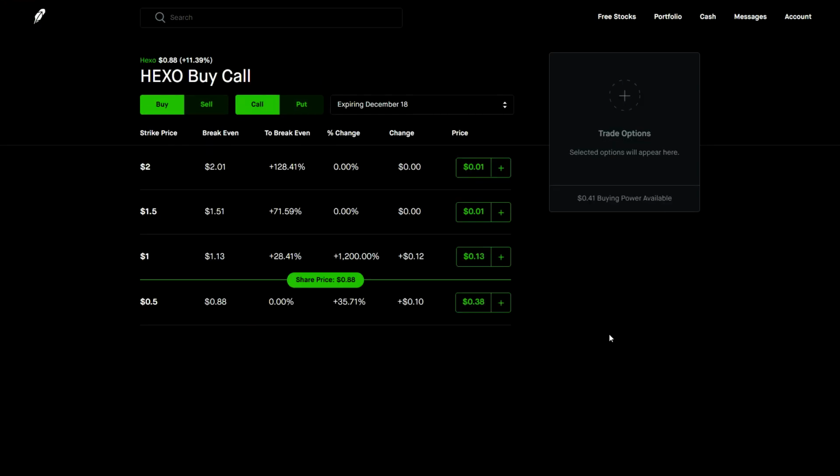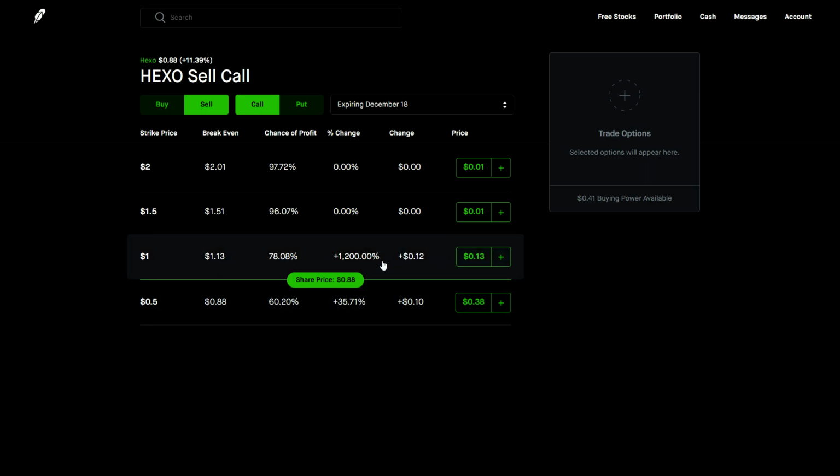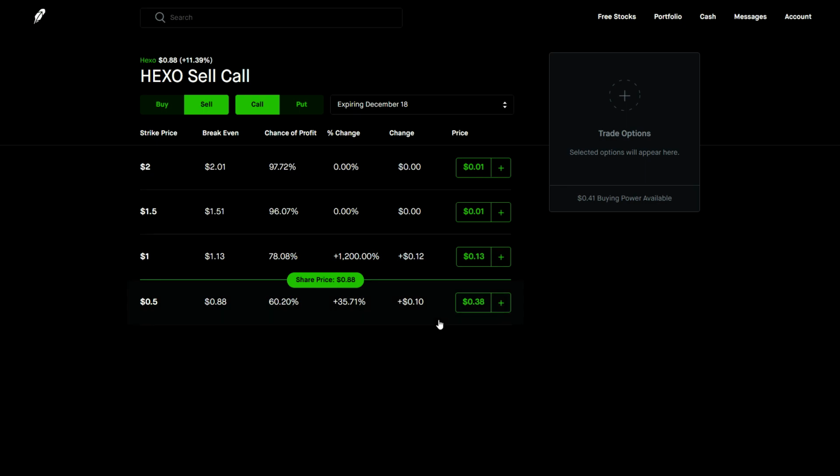So what I'm going to do is click on Trade HEXO Options, and with the same exact strategy, I can purchase 100 shares of HEXO for $88. However, you see I then have the capability for that same December 18th to sell those shares for a $13 contract. So let's hit sell. We've then got the $13. So if the shares are going to go up, and this is just due to the nature of a penny stock, I would get $13 and the difference between the 88 cents and that $1 price tag. So $25 gain if the stock is over $1 a share.